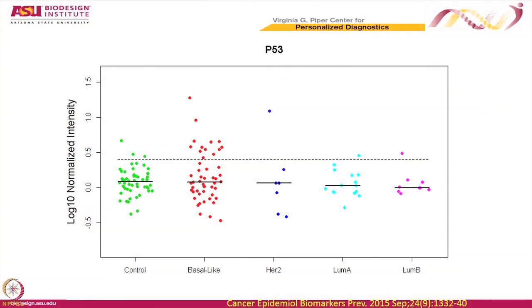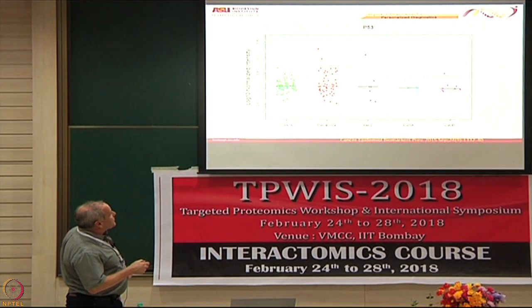Here's another protein you may have heard of before, P53. It turns out that it's a good autoantibody protein. And again, it was particularly positive in these basal-like breast cancer cases.